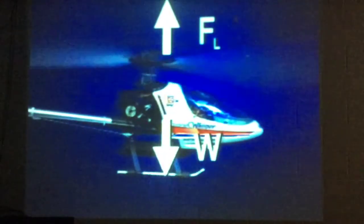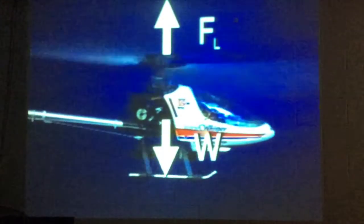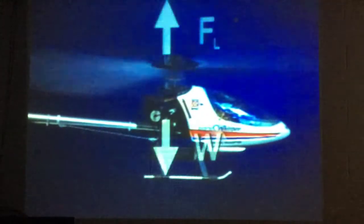The helicopter accelerates upward and then decelerates, eventually coming to a stationary hover. In the hovering state, the lifting force applied by the rotor perfectly balances the helicopter's weight. There is no unbalanced force acting on the helicopter, and it remains in an airborne state of rest.